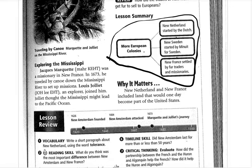There are more European colonies than what we've already learned about. New Netherland started by the Dutch. New Sweden started by Minuit for Sweden. New France settled by fur traders and missionaries, which we want to include Michigan.